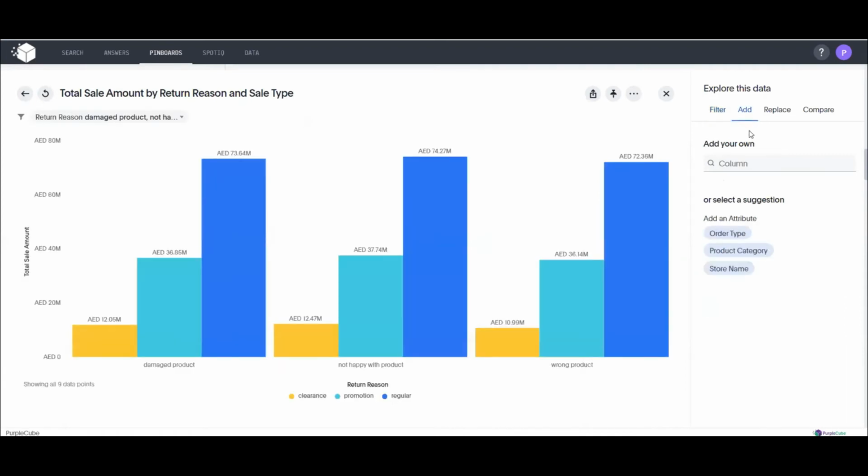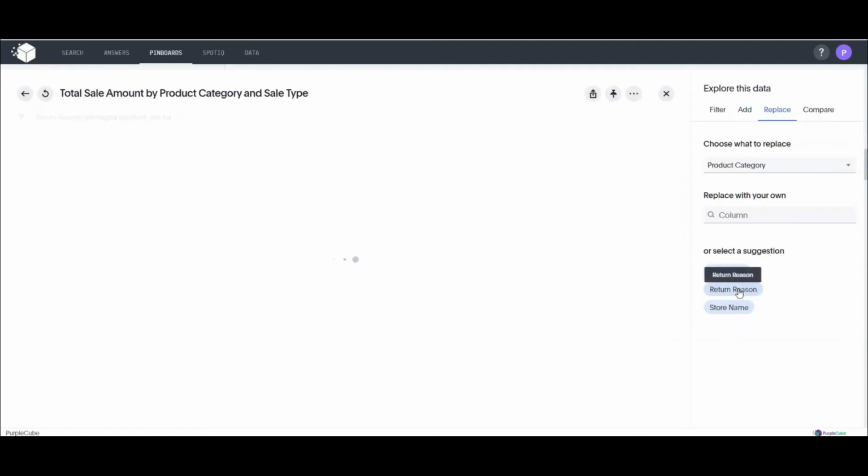And if I want to add any particular dimension for this, return reason is the dimension available here. If I want any of it, it is already giving me some suggestions. So there are always these guided suggestions available for the users. Even if they are not technically sound, or they are non-technical business users, they don't have to go through rigorous trainings, or understand the tool completely. There are always these friendly suggestions available, so they can just come to the platform, click on explore, and get those suggestions to dig deeper. And again, in replace, right now return reason is the one which is available. If I want to change it to product category, I can change it to product category.